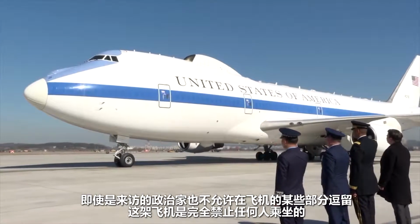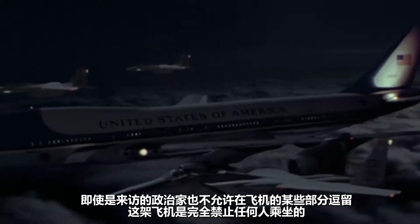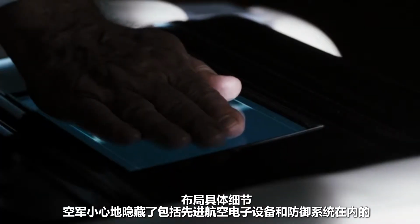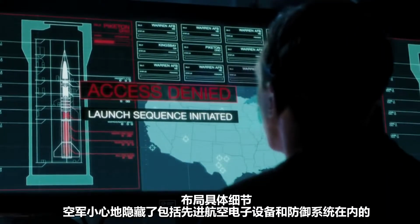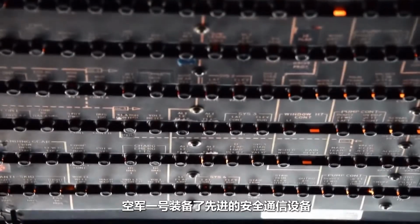But while the Doomsday Plane is equipped with numerous safety features, Air Force One has its own share of military precision. The plane is completely off limits to just about everybody. Even visiting politicians aren't allowed in some parts of the plane, and the Air Force is careful to conceal specific details of the craft's layout, including its advanced avionics and defenses.